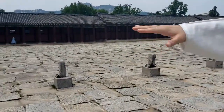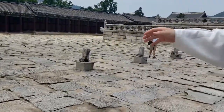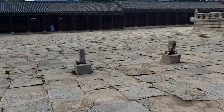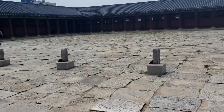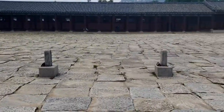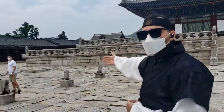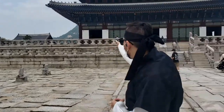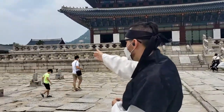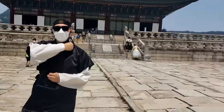We saw these earlier, these little stones that are in a row here. All these stones represent the different officials that would be sitting in front of the emperor, in order, naturally, with whoever is up front being as close to the king as possible. So you can see the order in which they would sit in front of the throne room.